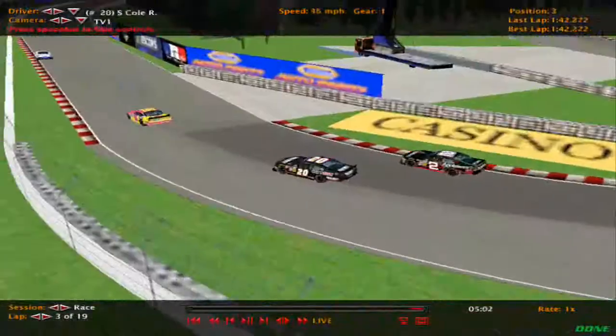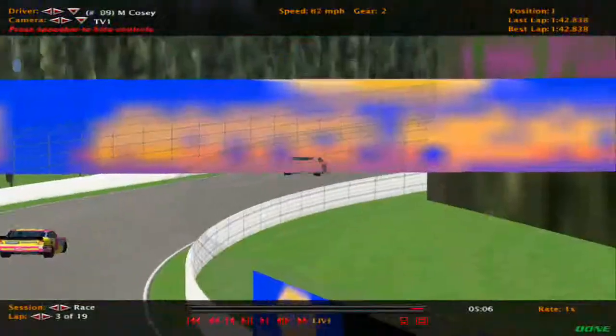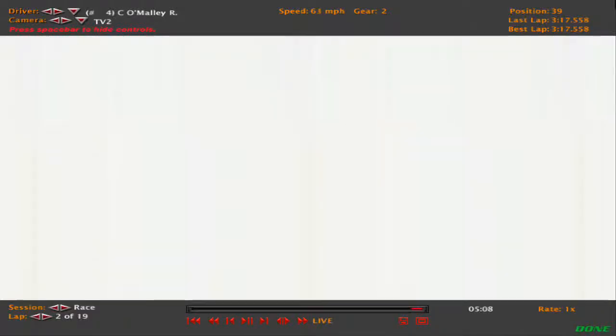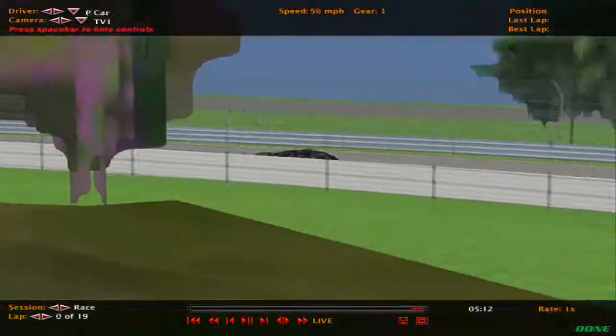I believe we're under caution. Oh, Cody Hitchens fell back to 4th. What the heck? I don't know what happened there. Kazi's going to lead him down. O'Malley's back on the track. Looking for the pace car. There's the pace car.